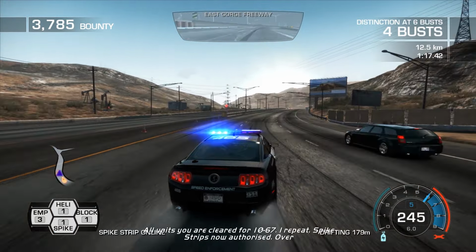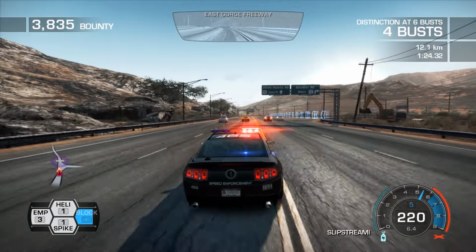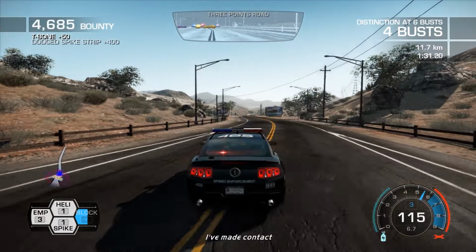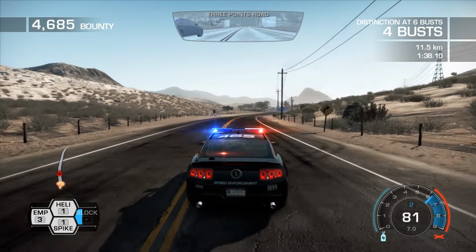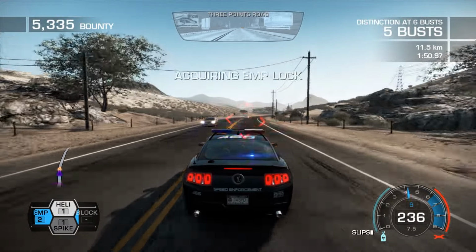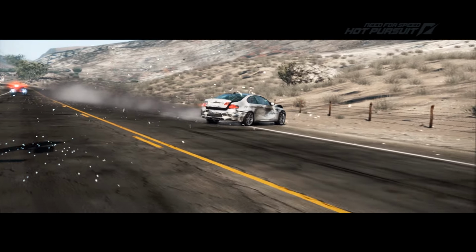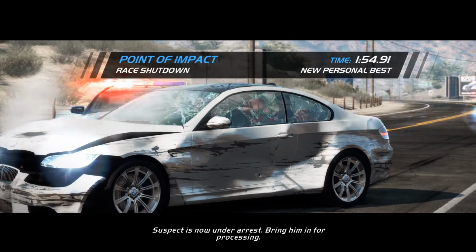All units, you're clear for 1067. I repeat, spike strips are now authorized. Spikes on the road. All units, proceed with caution. I've made contact. EMP activated, acquiring target lock. The suspects are now under arrest. Bring them for processing.